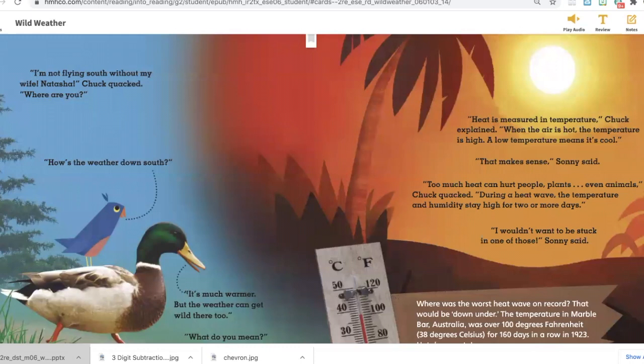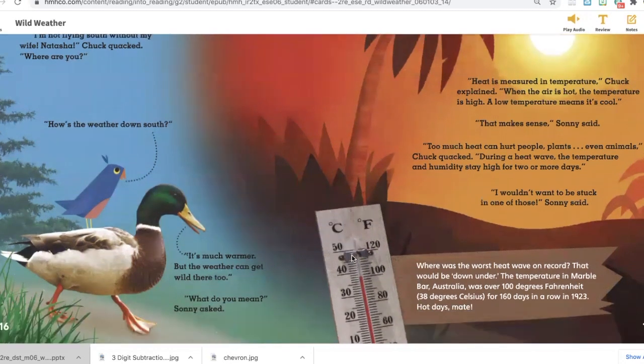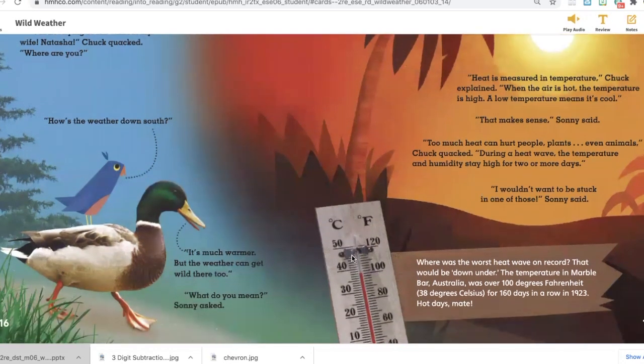I'm not flying south without my wife, Natasha, Chuck quacked. Where are you? How's the weather down south? It's much warmer, but the weather can get wild there too. What do you mean? Sunny asked. Why doesn't Chuck know where Natasha is? She's missing, that's right. The picture and the text tell me that Chuck is still looking for her. Chuck said he will not fly south without her, so I know he will not stop looking until he finds her.